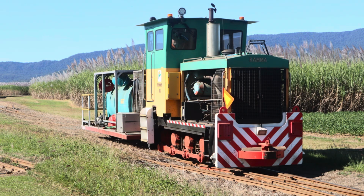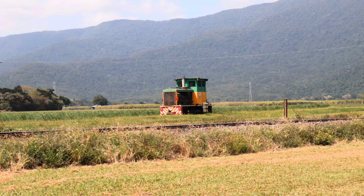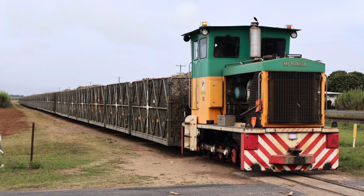I recorded multiple clips of standard Mulgrave Mill sugarcane train operations over 2024, and I'll be putting it all together for you in this video. The content featured in this video isn't necessarily of any specific mill operations, but just general activity around the mill yard and close surrounding areas.